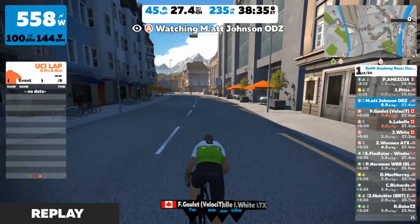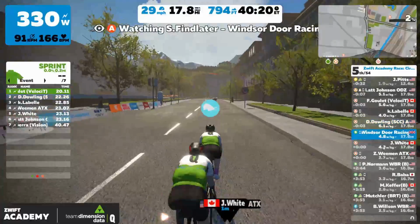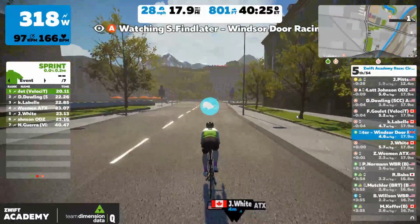LaBelle now, it looks like, up into the orange number, 9 watts per kilogram, as they're about to take that right-hand turn over toward the bridge, and Dowling now sitting in. White sitting in. Actually, no, White off the back by 3 seconds, actually. This is a serious moment for these riders. They're going to have to close this down right now, as he's using an Aero power-up.